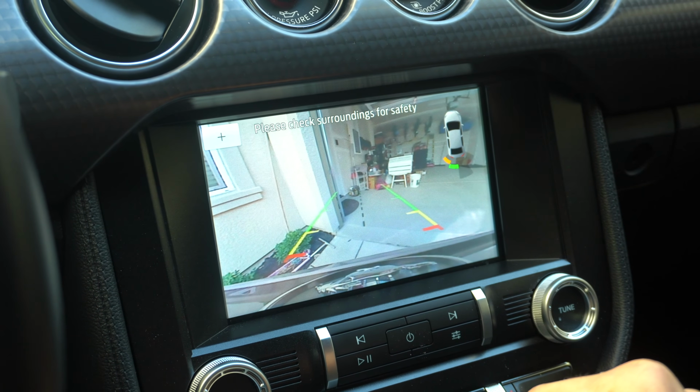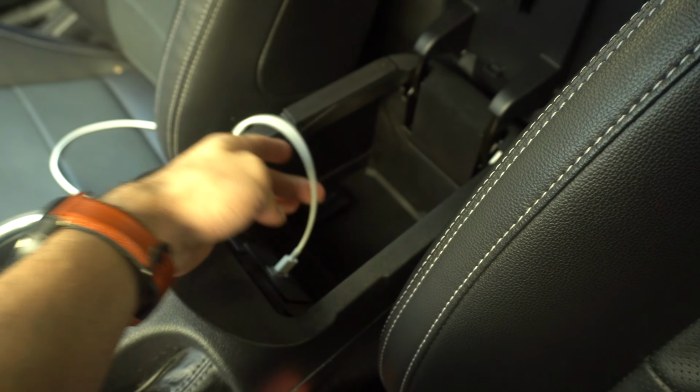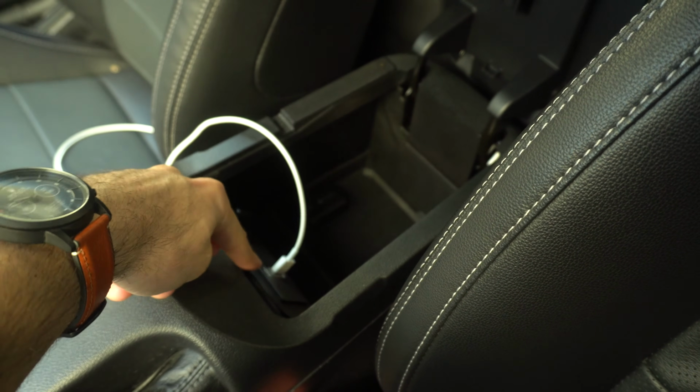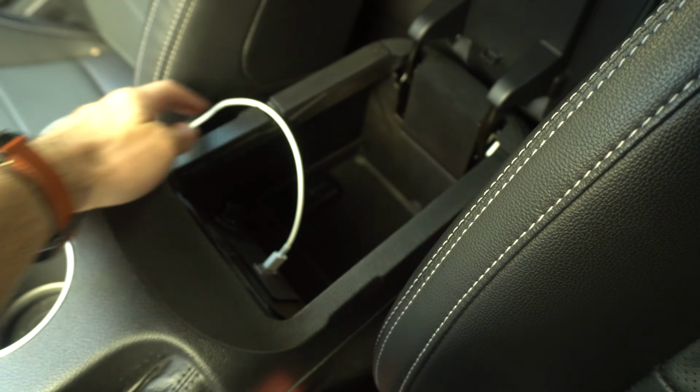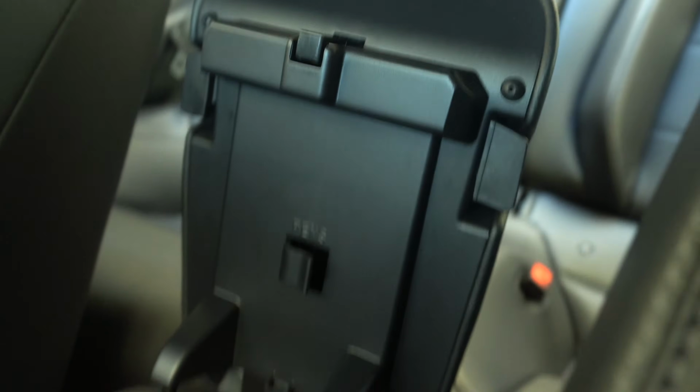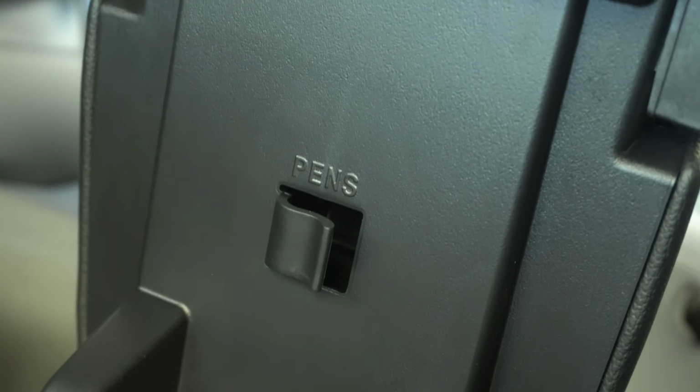In the center console here is where you'll find the USB port that connects to the infotainment system. Not only that, you can actually run the cable right here to connect it to your smartphone for Apple CarPlay or Android Auto. And in here, there actually is a pen holder right on the cover as well. I thought this was really interesting.